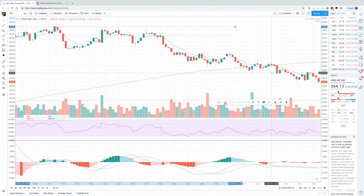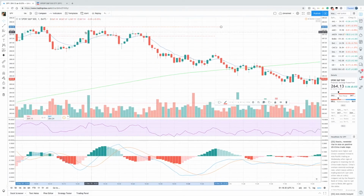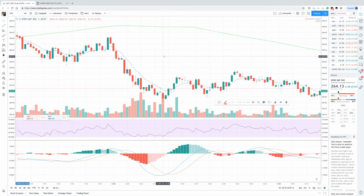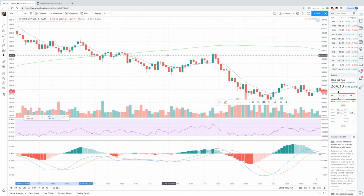Does that mean hold your position from 10 a.m. all the way to 12:20? No, don't do that, okay? Because it's a stock market.